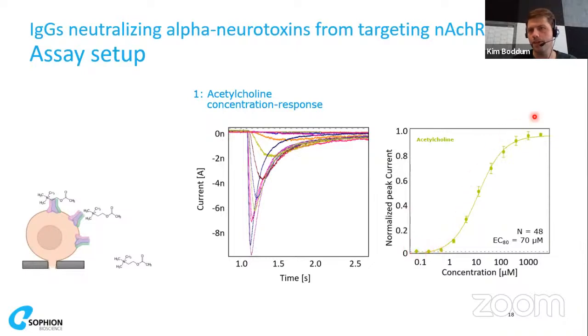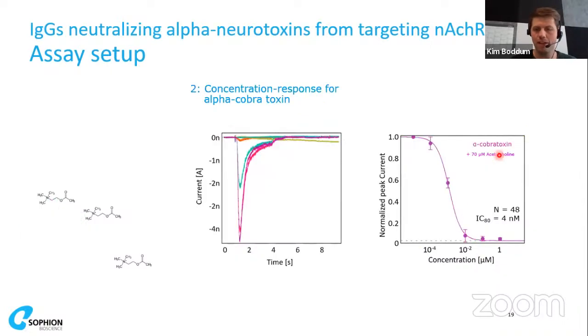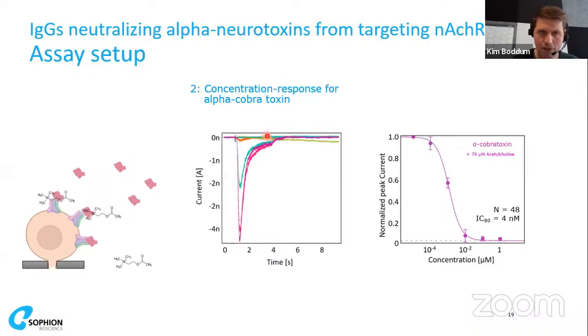So with increasing concentrations, you get an increasing response. Then we selected a concentration that gives 80% of the acetylcholine response, and used it to evaluate the toxin. So now the toxin comes on top of the acetylcholine response. When there's no toxin, you can see acetylcholine is eliciting this current here. But with increasing concentration of a toxin, this response gets smaller and smaller. And again, we can make a dose response curve.